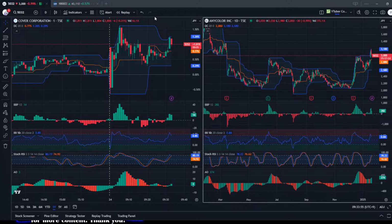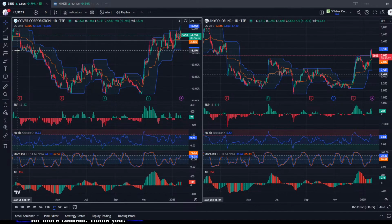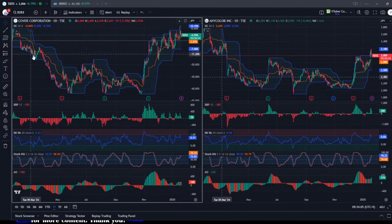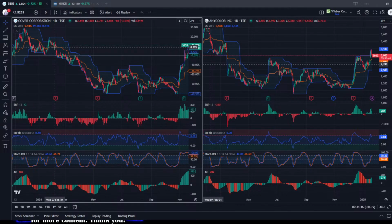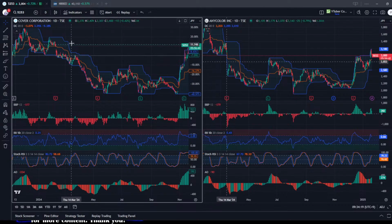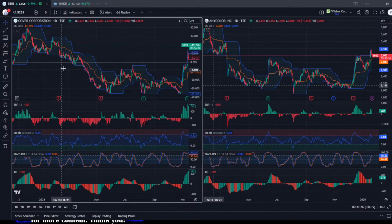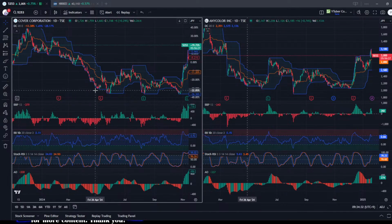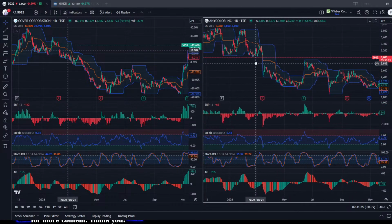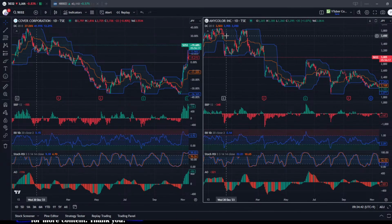If we come back and look at both charts here from last year, as you can see, this is January through the summer months, and Cover Corporation had a steep drop off right when the recession was confirmed, and then they had more bad news with their earnings, when they raised interest rates here in March, and that caused the other drop. And you can see the exact same actions that were happening here with AnyColor.